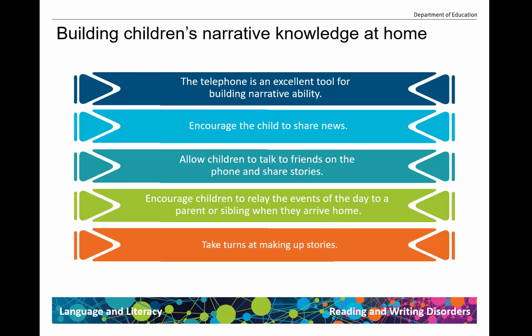Children develop their narrative skills every day through listening and engaging in conversations. The telephone is an excellent tool for building narrative ability. When we talk on the phone, we lose many of the cues that support face-to-face conversations, such as facial expressions and gestures. This means we must use conversation that is more precise to carry our meaning.